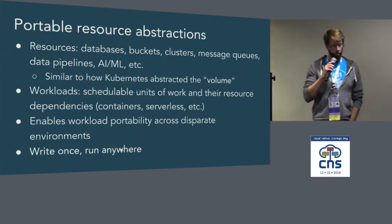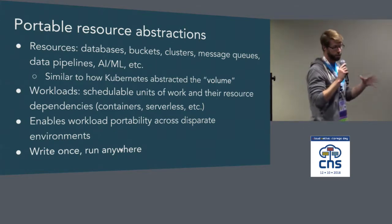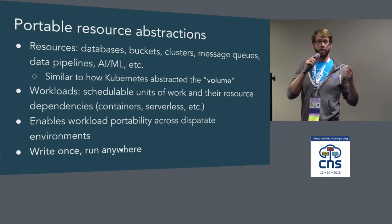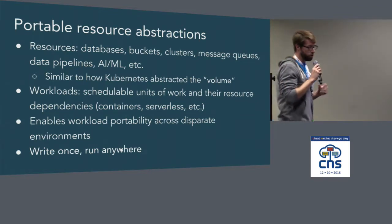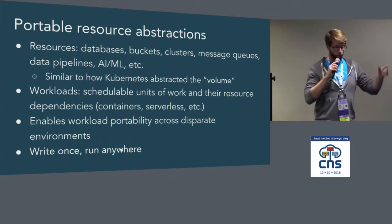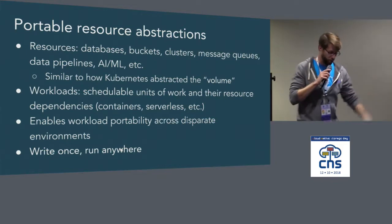So this is a really good part here, this allows portability. Instead of just modeling specific cloud provider resources, there are also these abstractions on top of that. We talked about this earlier in one of the other talks, but things like databases and buckets and clusters. Kubernetes did a great job at abstracting a volume for you, but let's take that further. Let's model other things so that your workload that uses things that aren't just volumes can start being just as portable as pods and volumes are. And so we want you to be able to write once your application and its resources, and then be able to run that anywhere. Any cloud, on premises, doesn't matter.